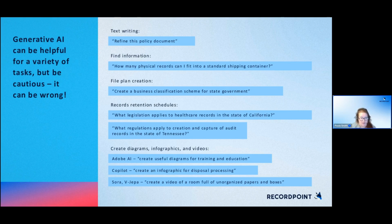I can use things like Sora to create a video of a room that's full of unorganized papers and boxes. If I'm looking at a digitization program and I'm trying to get people to really understand, I can create a video and not just of the room, but of the hazards in there. So I will often look for any lever I can find, and often health and safety is one of my best friends to say, look, this is what this looks like. If we don't do this properly, we have trip and fall hazards. We have potential loss of data when there's a fire or a flood or the sprinklers go off, etc., etc. So they can be really helpful.